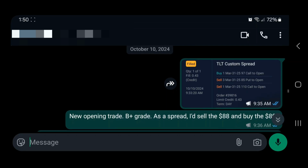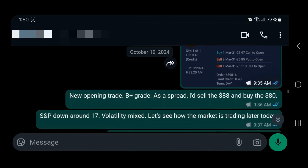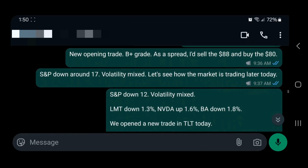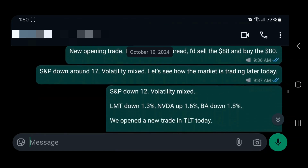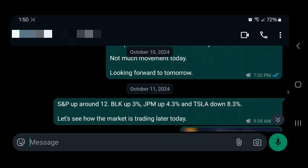October 10th, new opening trade on TLT. We bought a call debit spread, and then we financed it by selling 3 of the 85 put options. We also picked up a credit of $43. S&P down 12, volatility mixed.